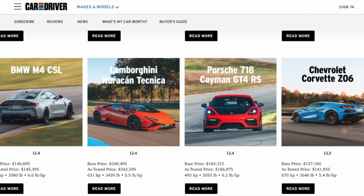And what they do is, for anyone who doesn't know, they pick a dozen different high performance cars and lap them around Virginia International Raceway, VIR, and just see what kind of times they get. You know, what are these street cars? What can they put down on the track?